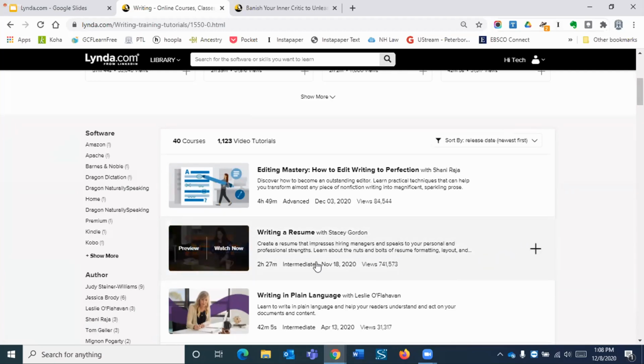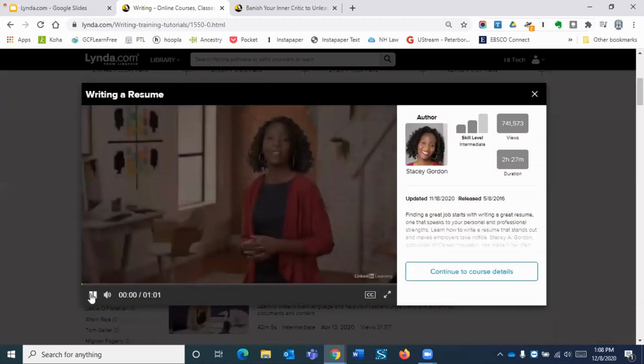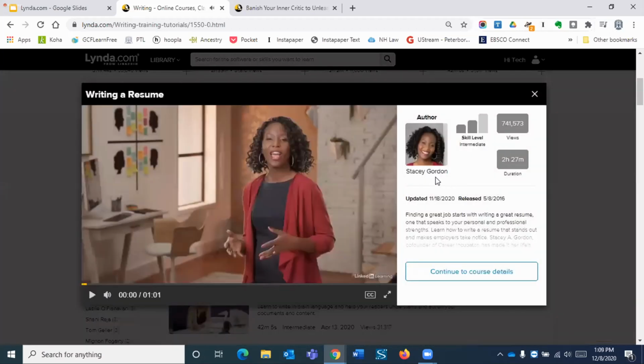So here's an option. I may look at writing a resume. I can look at the preview for this. And once I click on the preview, this gives me some information. It tells me about the author, the skill level, how many people have viewed it, how long it is, and here's some very good information: when it was released and when it was updated.